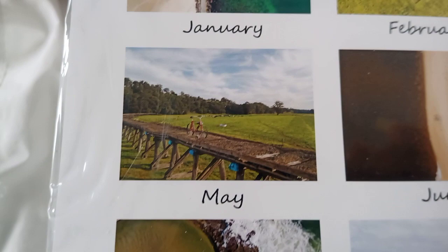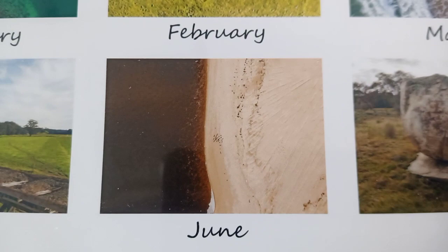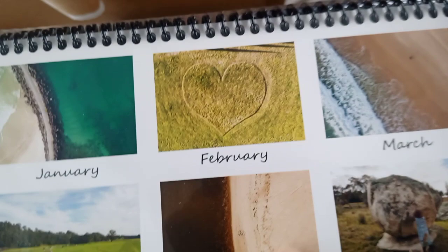All taken during the road trip to his memorial service. There's Mays. Not every day you see a push bike on the old railway line. Very high up view of birds on the waterfront, whole flock of them. There's actually two. There's pelicans there and then seagulls over here. Easier to see once you open the calendar up.